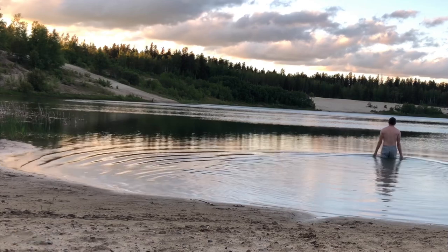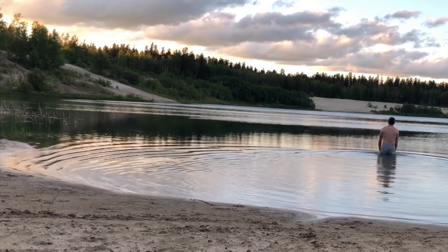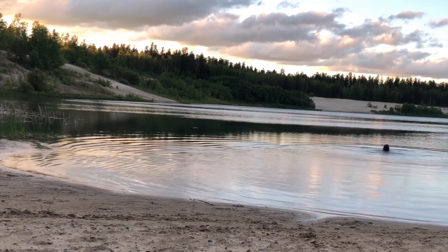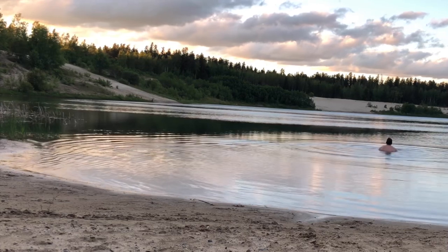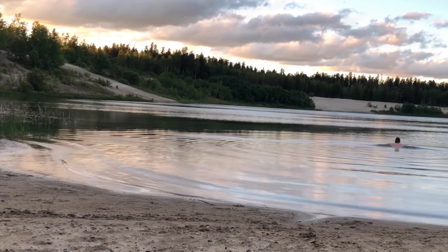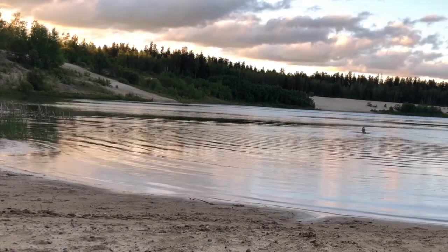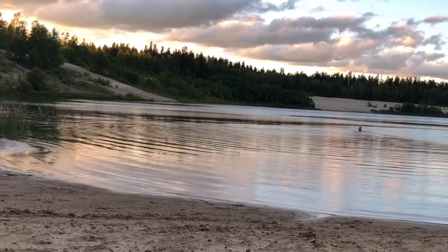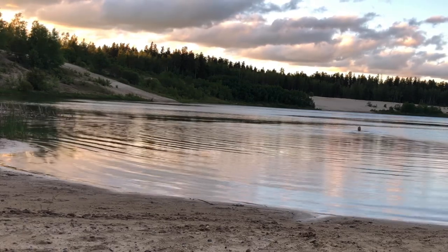After a long day at the office, I like to relax, wash up, and cool off. Man, that water feels great. It's a good thing I found this swimming hole. Got the whole place to myself.